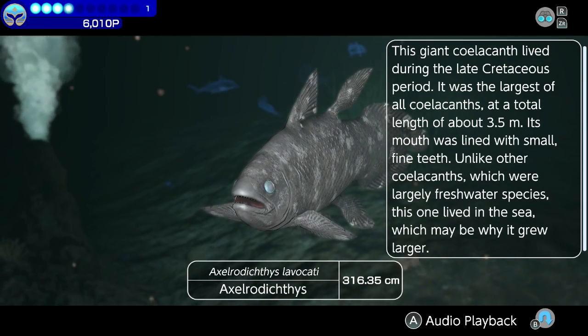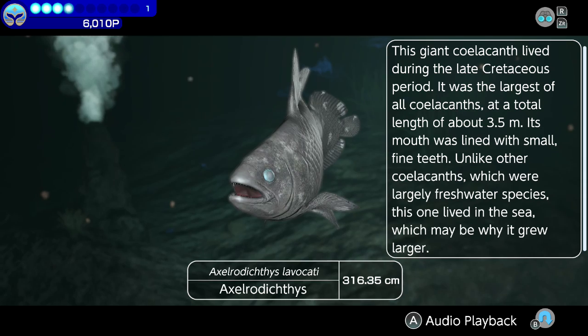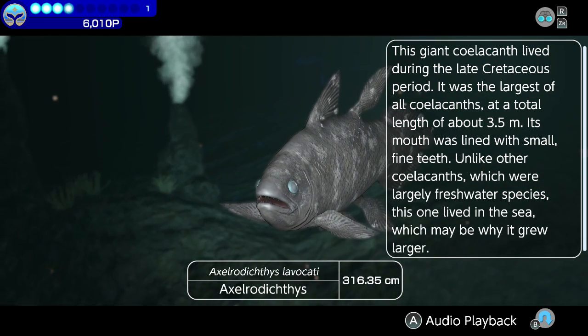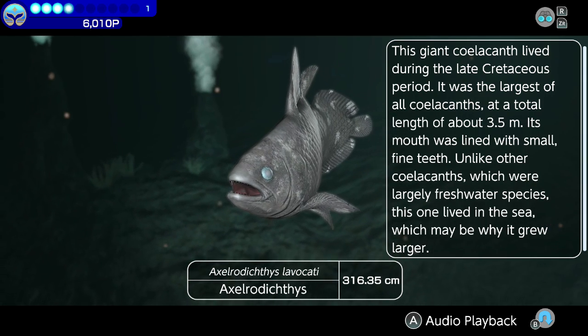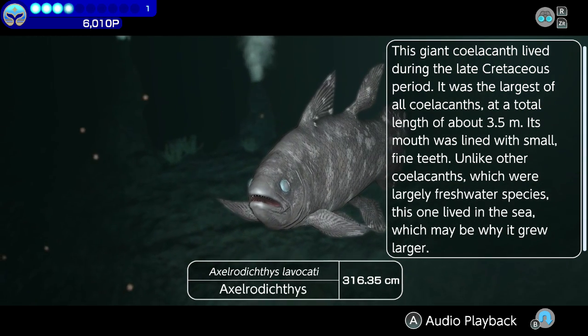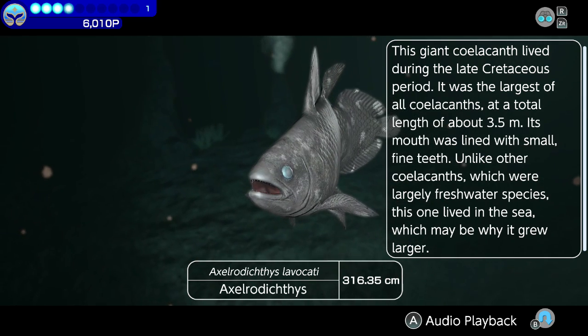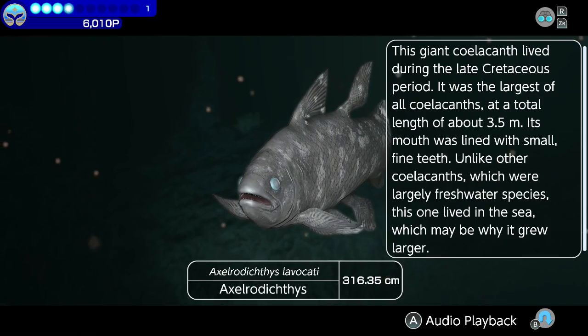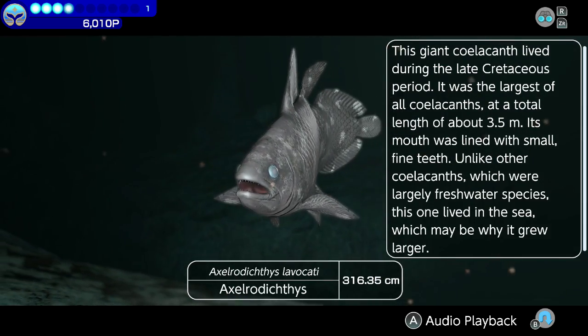Axelrodichthys. This giant coelacanth lived during the late Cretaceous period. It was the largest of all coelacanths, at a total length of about 3.5 meters. Its mouth was lined with small, fine teeth. Unlike other coelacanths, which were largely freshwater species, this one lived in the sea, which may be why it grew larger.